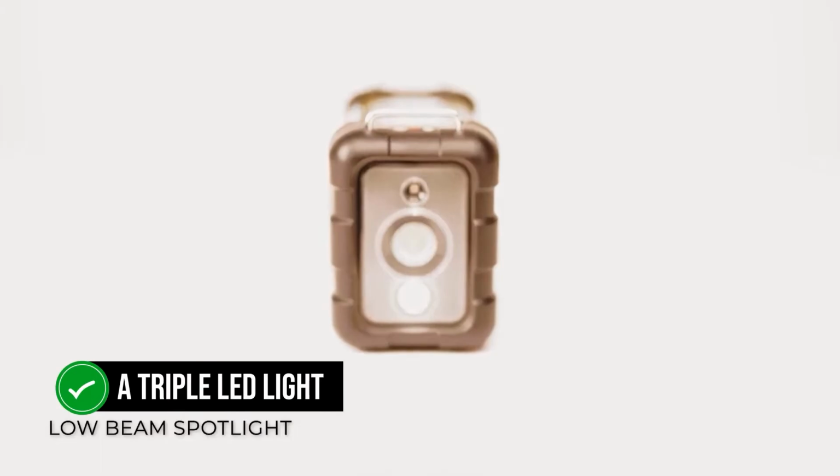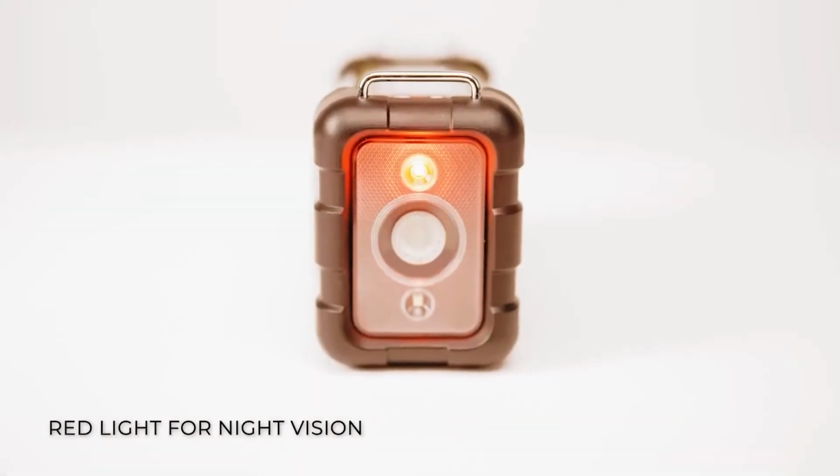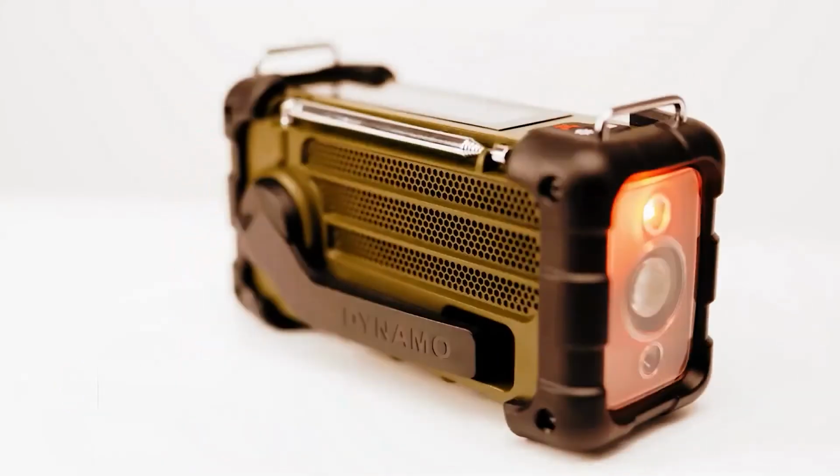A triple LED light finds room on the other side of the radio. This one supports 15 lighting combinations, including SOS.